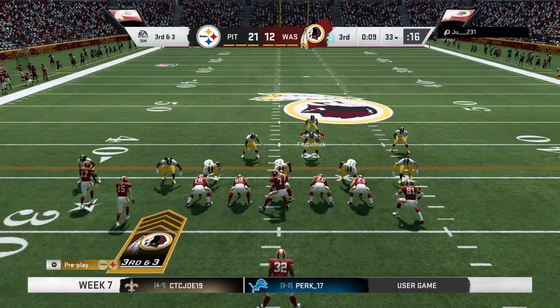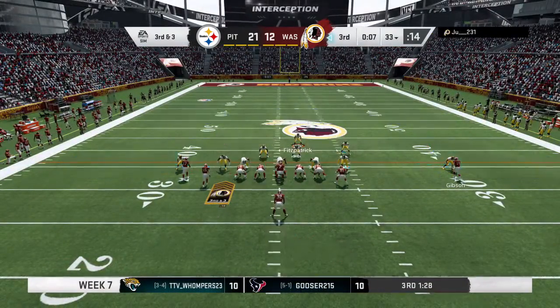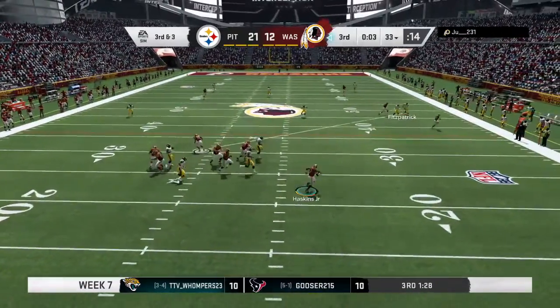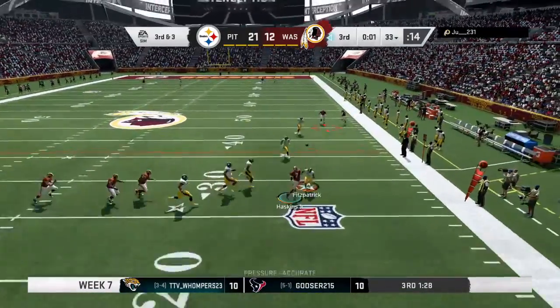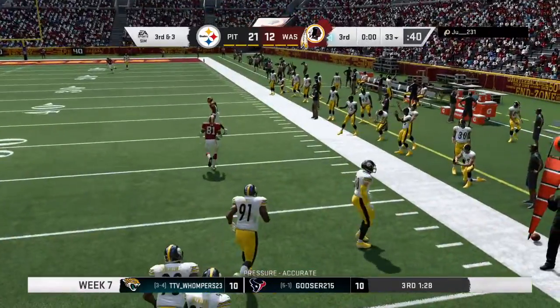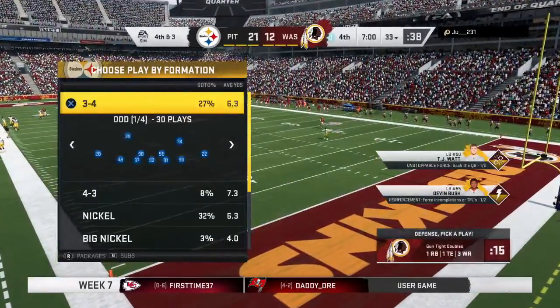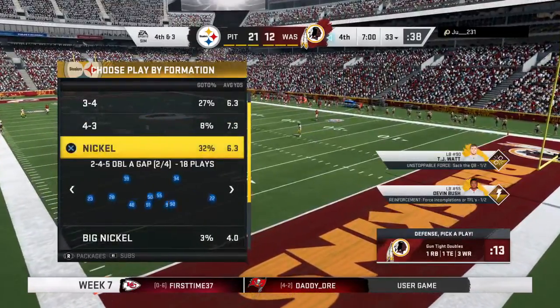Haskins on 3rd down. Flushed out right. And that one knocked away and incomplete. Nice job defensively on what will be the final play of the 3rd quarter.